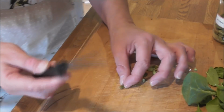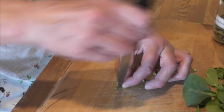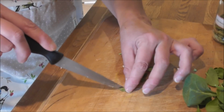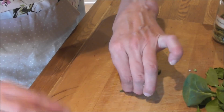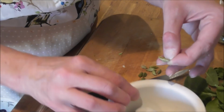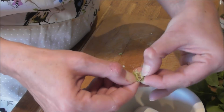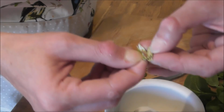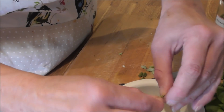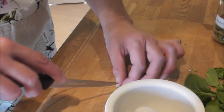Okay, so with a sharp pointed knife, all I do is just crack into the pod. Then it should come apart quite easily. I'm going to do it over the pestle and mortar just in case any drop out. And then you see, oh, a couple have just jumped. You see inside, they range from brown to black, the seeds. So I just scoop them out with my fingernail. Right, let's do the next one.